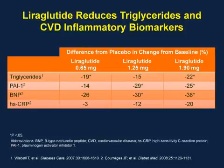Next slide is LIRA and the effect on triglycerides and cardiovascular inflammatory biomarkers. And you can see here the difference from placebo in change from baseline in percentage. And triglycerides will go down with any dose of LIRA, 0.65, 1.25, and 1.9. This is the dose that was studied before approval, which is similar to the 1.8 and 1.2 and 0.6 that we use. So PAI-1 also improves, minus 14, minus 29, minus 25. You get the maximum effect at the 1.2 dose.